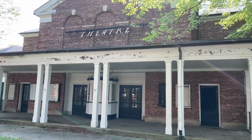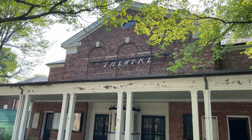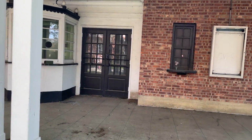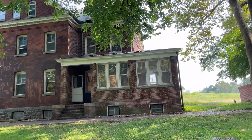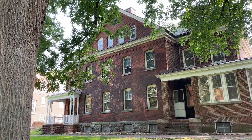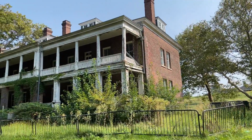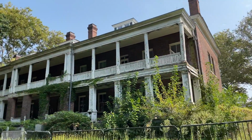The Fort J Theater, shown here, was built in 1941 and showed first-run movies to the troops that lived here. Here you see the officers' quarters that are referred to as the Colonel's Row. One of the houses here was the last place Reagan met Gorbachev before he returned to Russia. Sadly, some of the houses here need a lot of repairs.